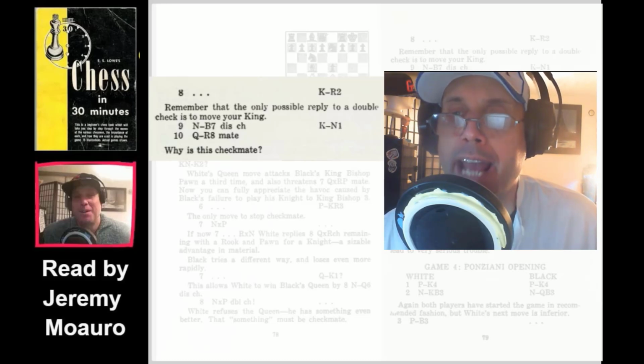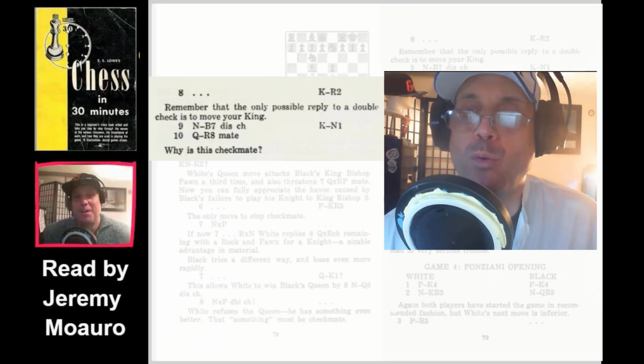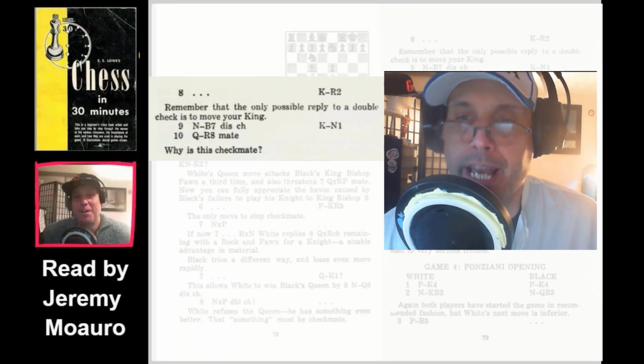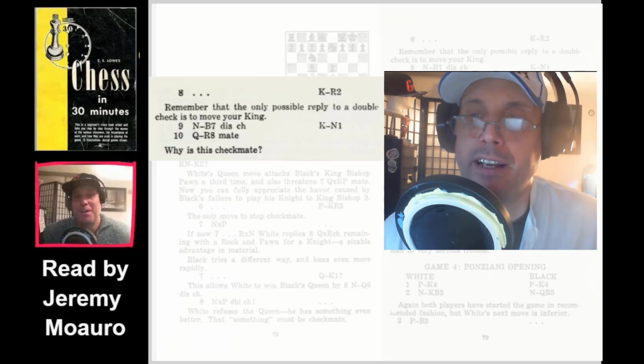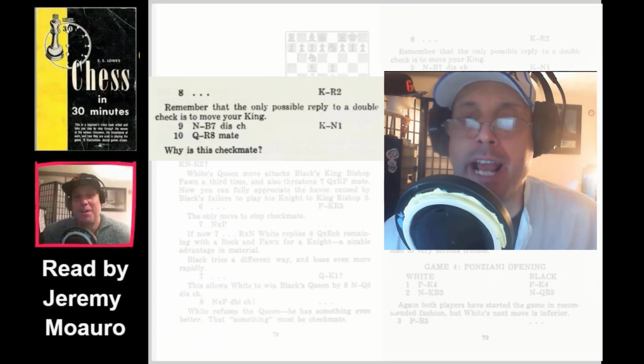8...K-R2. Remember that the only possible reply to a double check is to move your king. 9 N-B7 dis. ch. and K-N1. 10 Q-R8 mate. Why is this checkmate?